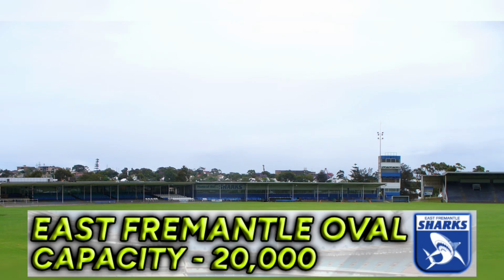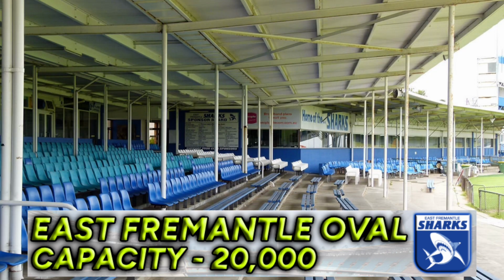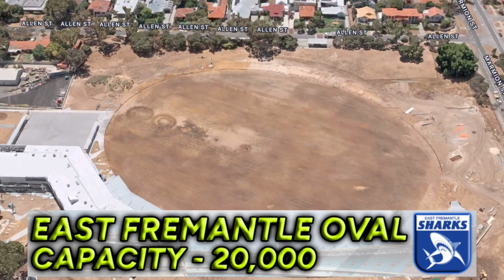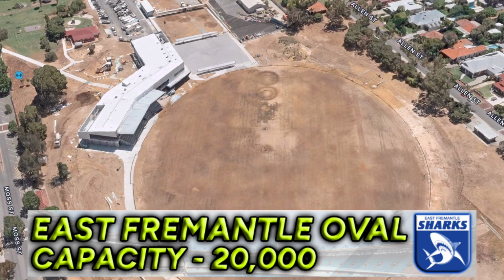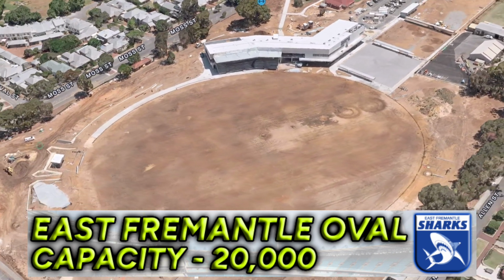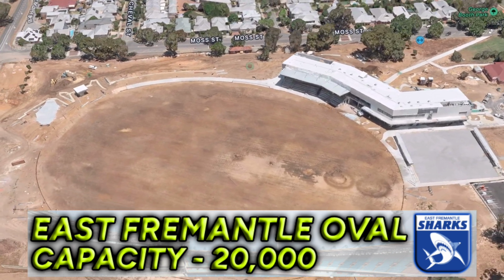Now let's move on to East Fremantle Oval, home to the East Fremantle Sharks. East Fremantle Oval was built in 1906 and the East Fremantle Sharks started using it that very year. It also has a total capacity of 20,000, but the capacity will be downgraded to 18,000, but the better facilities should make up for that. It's currently under redevelopment, so then Perth are able to bid for the next AFL gather round. It is also an 18-kilometre drive away from the Perth CBD.